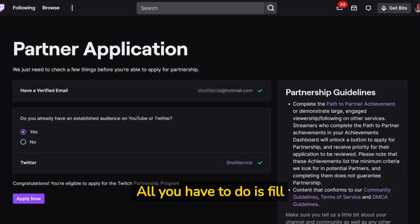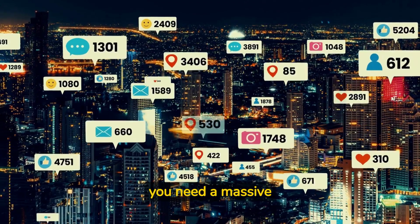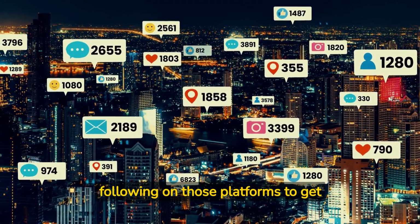All you have to do is fill out this application form and submit it to Twitch support. Once they go through your details, verify them and are satisfied with all your details, they can directly offer you a verified badge. But as we mentioned earlier, you need a massive following on those platforms to get verified via this method.